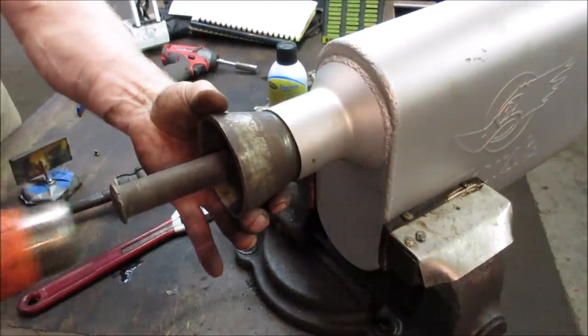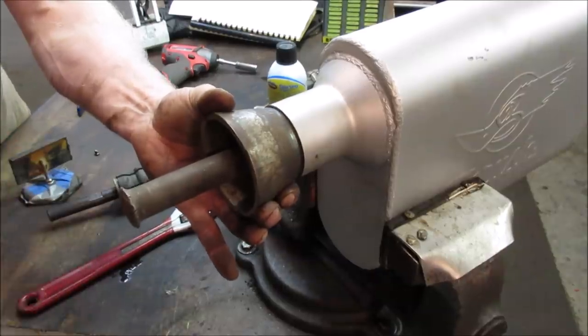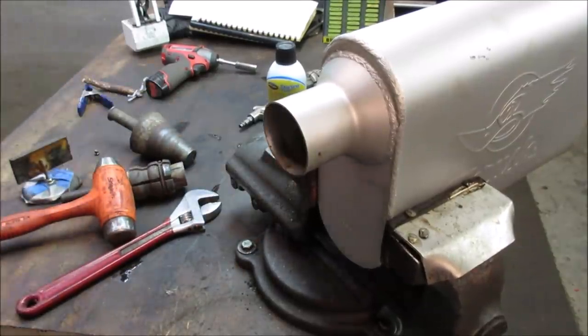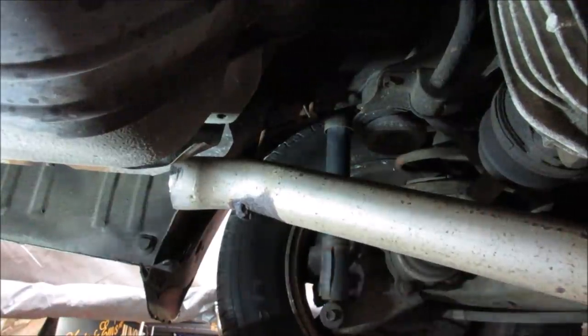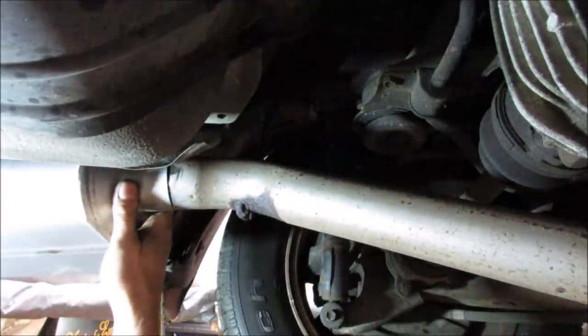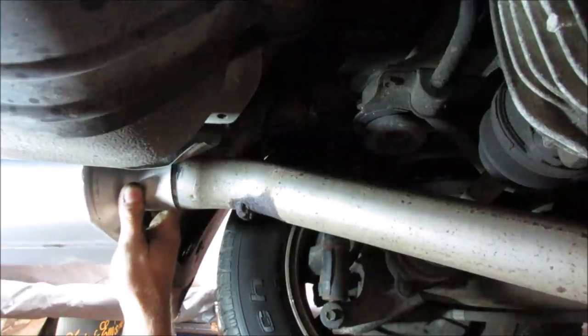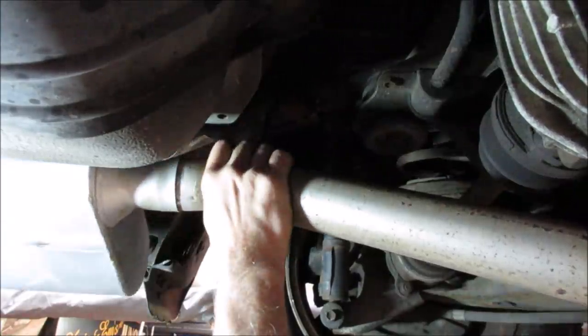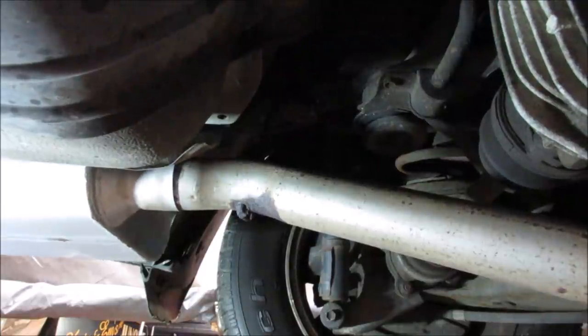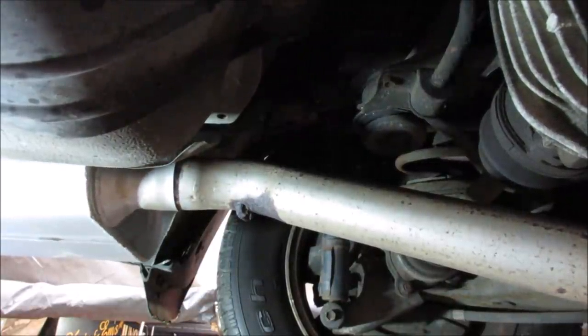Runner home. Let's see if she'll receive. Yeah, we're over it anyway. I think a couple of whaps with a hammer will be able to get us. I don't know if we're going to throw a clamp on that, if you want to try welding it.